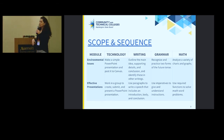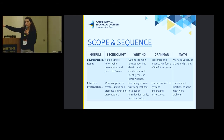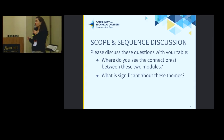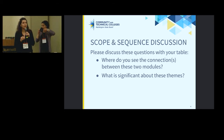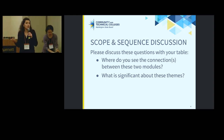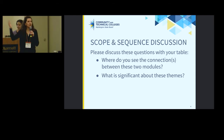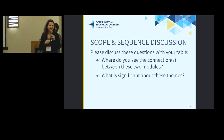So we're going to ask you to take some time, and I'll come back to this slide in just a moment. Similar to yesterday, we're going to ask you to think about these two questions again. Where are the connections, thinking about the scaffolding between these? Why have we banded these together? And then also, what would be the significance of including these particular topics in the curriculum? I'll give you just a few minutes at your tables to have that discussion and take a look at that scope and sequence just for these two modules. Okay?